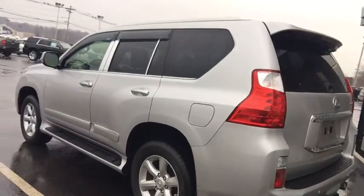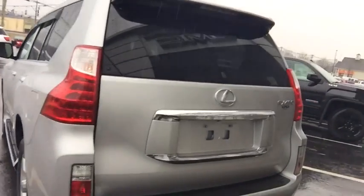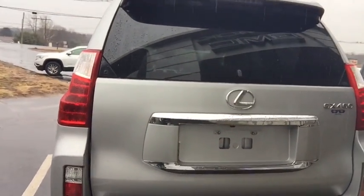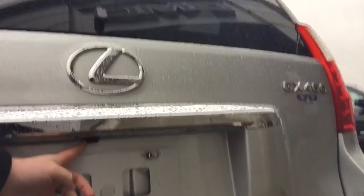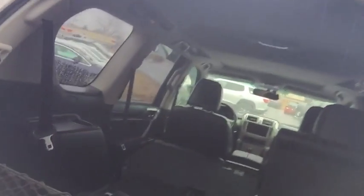Now, on to your Lexus GX 460. This vehicle does come equipped in four-wheel drive. Do have your trailer hitch along with all wiring hookups. You also do have your backup camera. Rear glass will open up, so we'll give you third row seating capabilities. You have bench seat in the second row as well. As you can see, they all fold down flat. Do have power retractable third row seating.